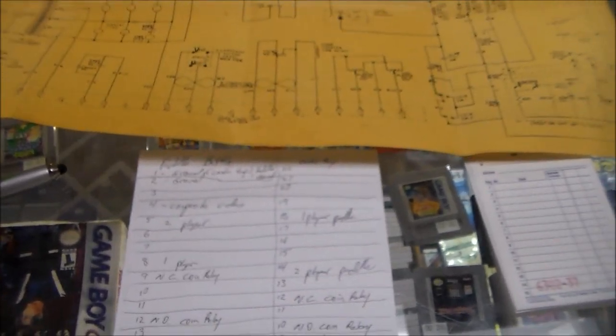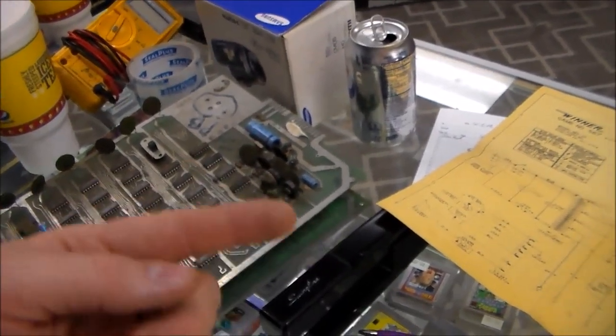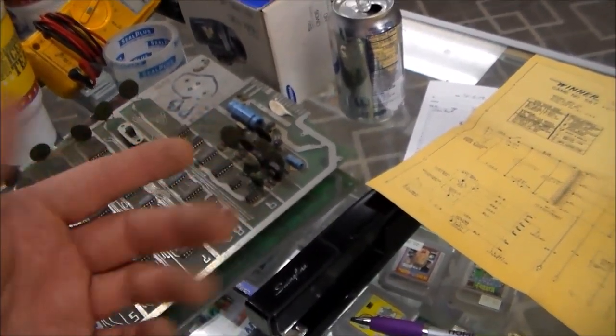So I'm going to order some parts, and we'll see if we can make a little adapter for one of these boards to where I can safely plug in the video and the power, at least, into that cabinet, and see if we can get the board up on the screen to see what it looks like.